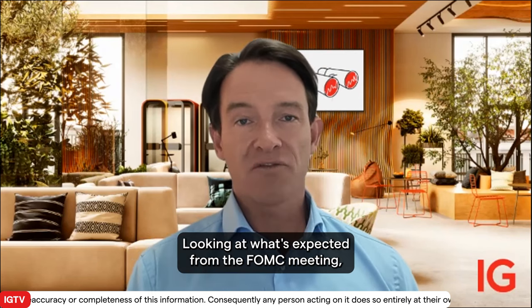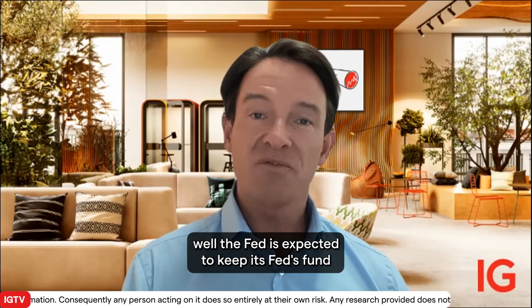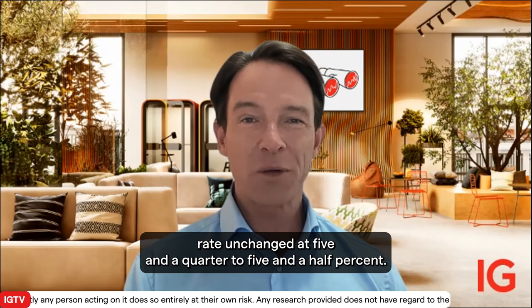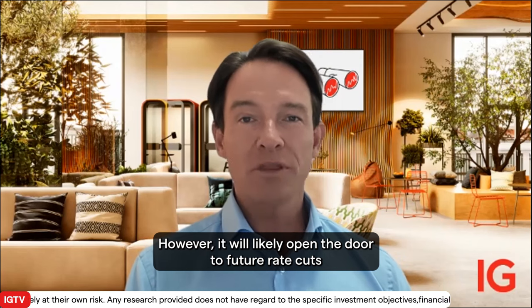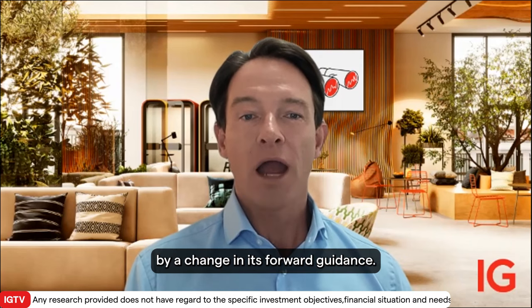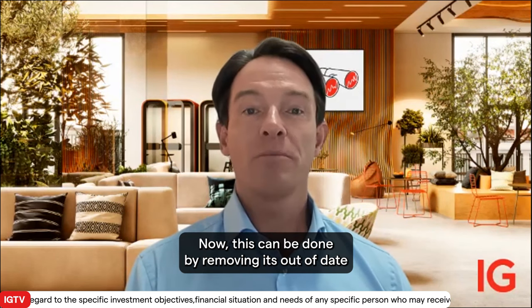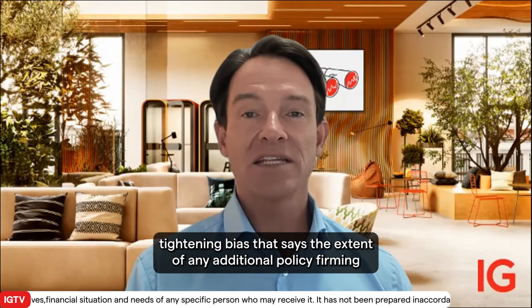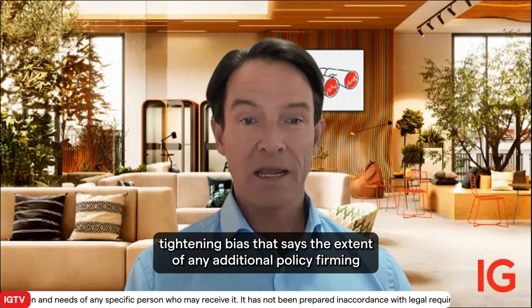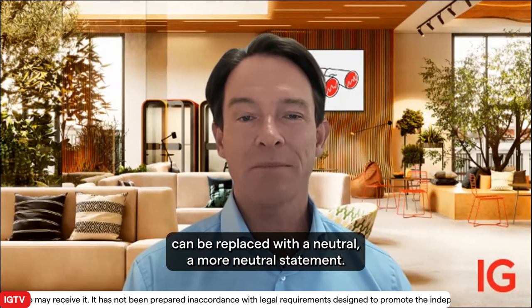Looking at what's expected from the FOMC meeting, well, the Fed is expected to keep its Fed funds rate unchanged at 5.25% to 5.5%. However, it will likely open the door to future rate cuts by a change in its forward guidance. Now, this can be done by removing its out-of-date tightening bias that says the extent of any additional policy firming can be replaced with a more neutral statement.